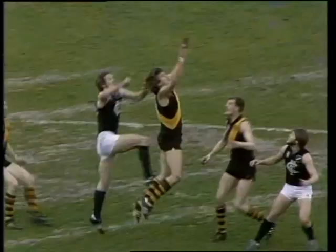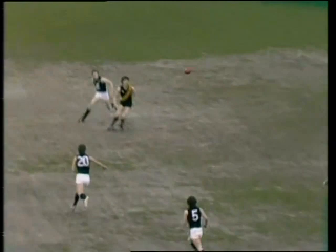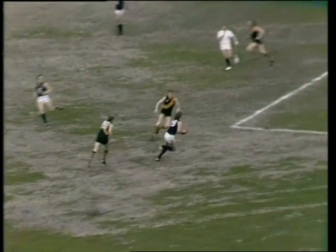Takes the kick on the half-back flank. Into centre-half forward. Knocked away from Barr. Picked up by Ashman for Carlton. A little short kick in towards centre-half forward. The ground's very dry. The ball bouncing well. Clearing kick by Malthouse. Picked up by Young.